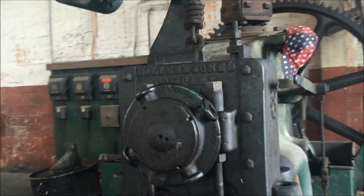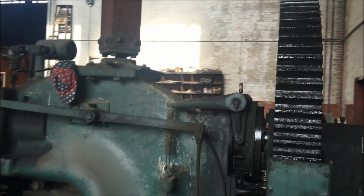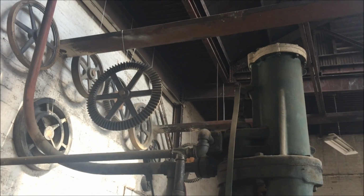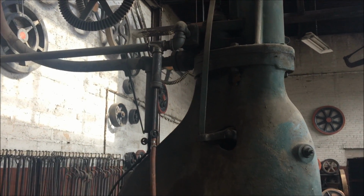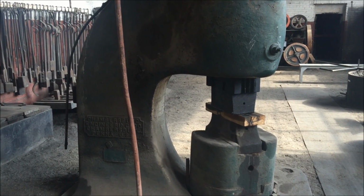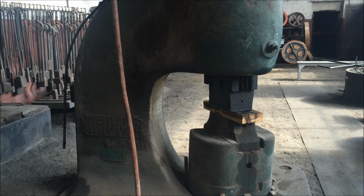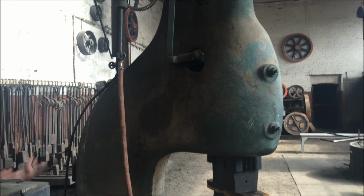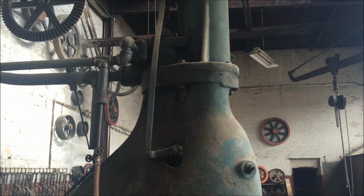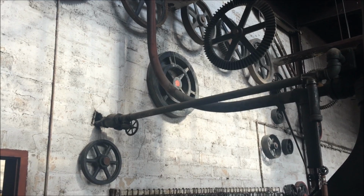But this place is special. I mean, it still is operational. These guys still use this machinery today. This is like the biggest pressure machine I have ever seen. Built in Chambersburg, Pennsylvania. How did they make that there and get that shipped here? I know railroads, of course, but it's just amazing that this thing is still here and still operating.